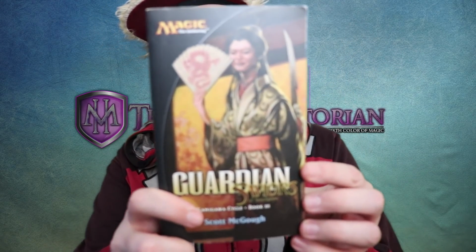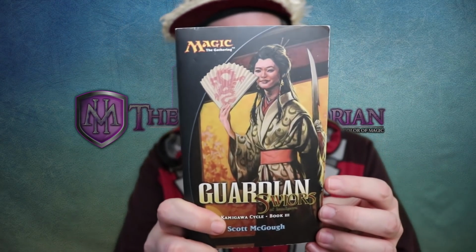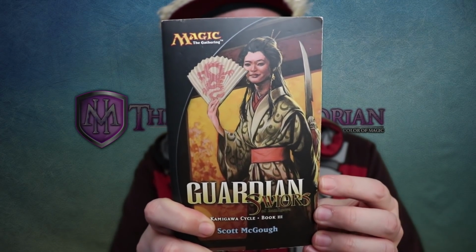Awesome. All right, now we've got Guardians. This is the final book in the Kamigawa cycle. The victory of the spirit world is at hand.